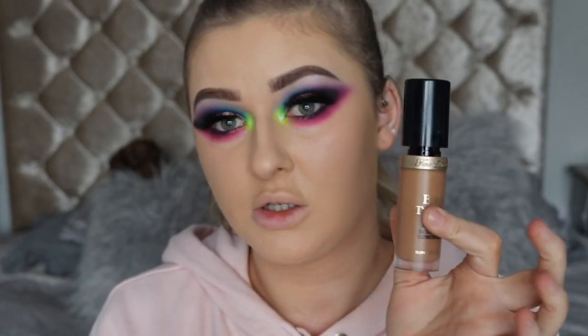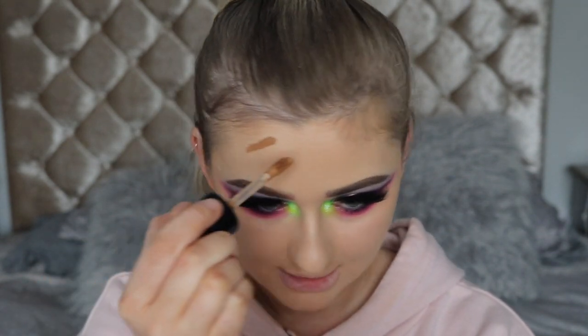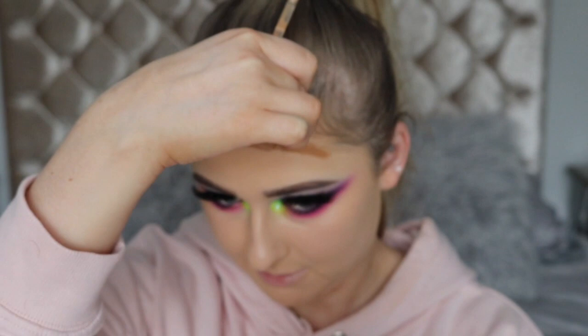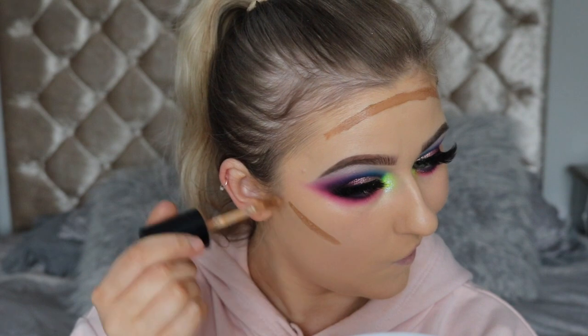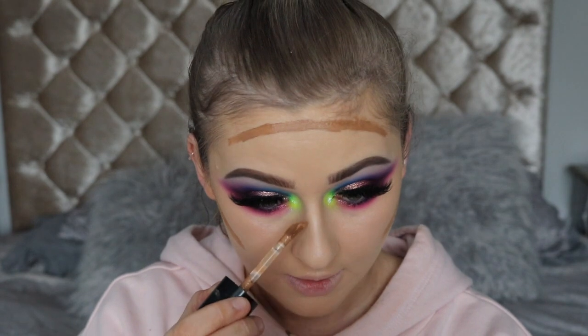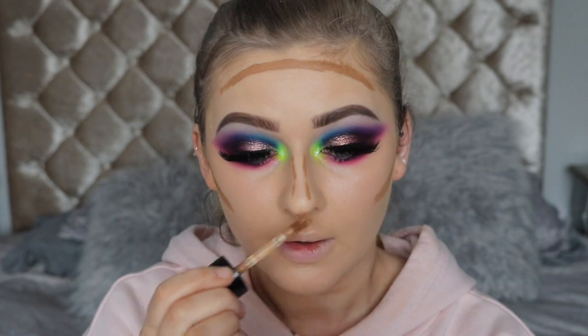Okay, I'm going to cream contour with the Too Faced Born This Way concealer. This is in the shade Mocha. Hey, Mocha. Oh, baby hair. Hello. Just gonna put a stripe there. Stripe there. Put a little down my nose. Underneath.